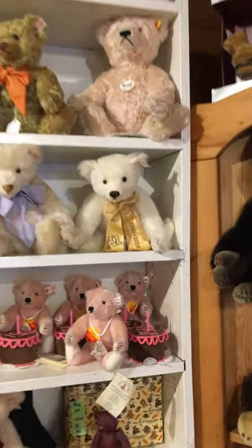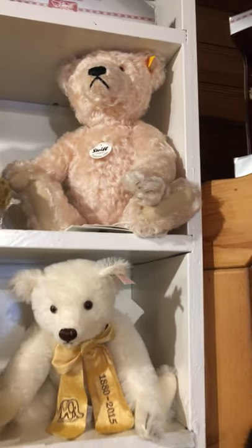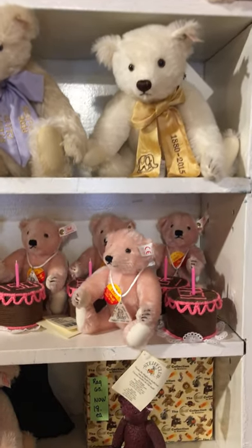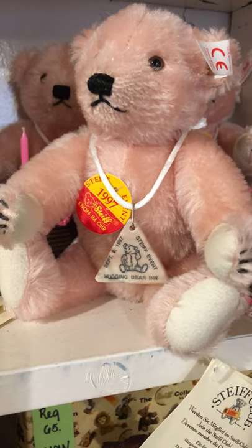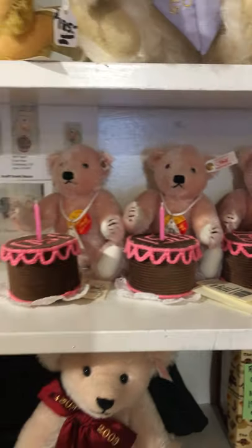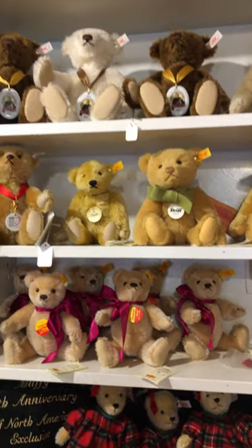And this one I really think is interesting. She's very pink, which is neat. So these are more club bears and event bears. These event bears have their handmade piece representing the Hugging Bear Inn. So that's pretty neat with their little cake. So ready for a celebration.